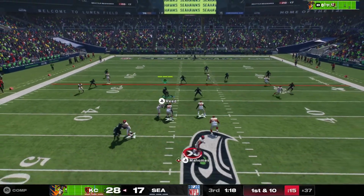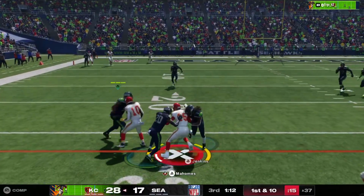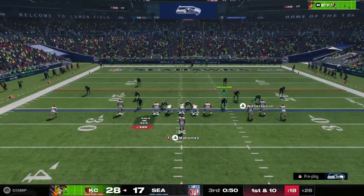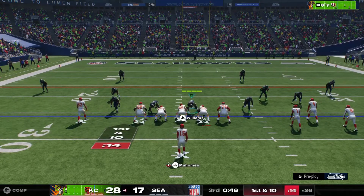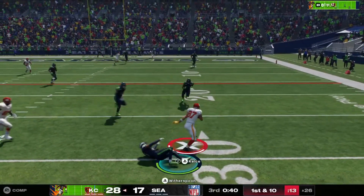On 1st and 10, it's Mahomes. He keeps it himself. And they bring him down, but not until they get inside the 30-yard line. A first down throw for Mahomes. He's got his tight end.